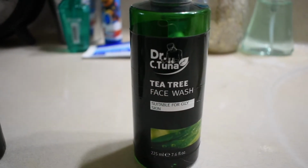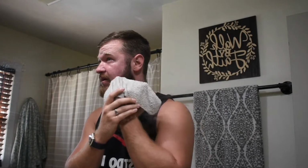So what I'm going to take here is the tea tree face wash and put an ample amount, about the size of a quarter is what I put on there. Then I just take my finger and rub it in so it's got a nice area to spread. Then I start working it everywhere, all around my forehead, under my eyes, my nose. I don't really get my beard a whole lot because I wash that with my shampoo and stuff, but if I'm doing that wrong, I apologize.